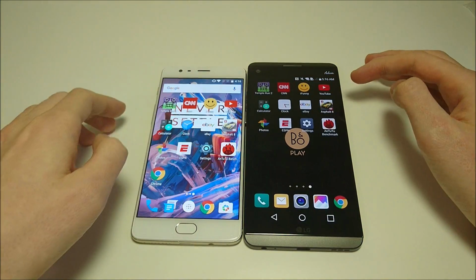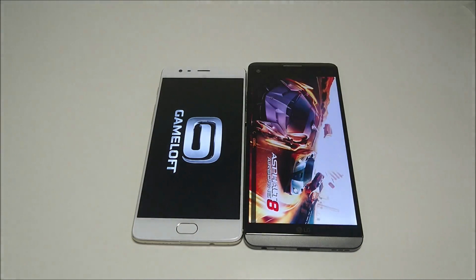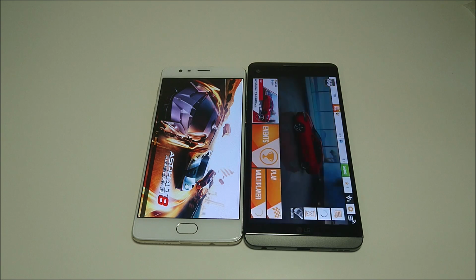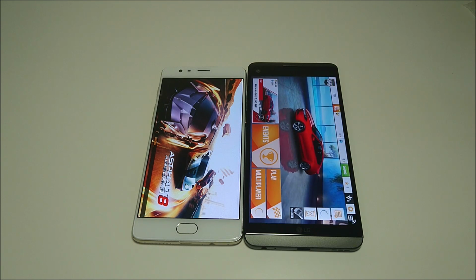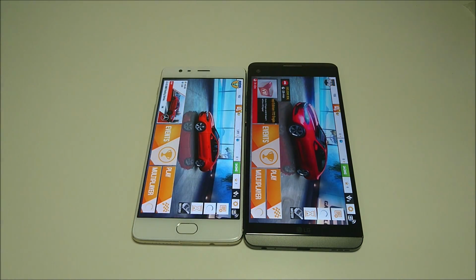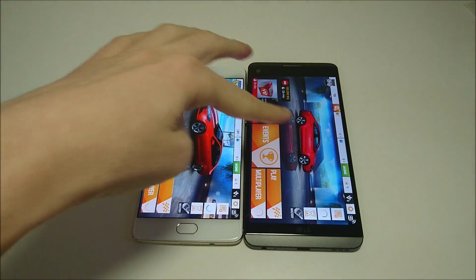Asphalt 8. So looking at another game here. Both phones have rear-facing 60 megapixel cameras, although on the LG you have dual cameras. So you see here again, faster on the LG. And this is the same version of everything. Front-facing camera is 8 megapixels versus 5 on the LG.